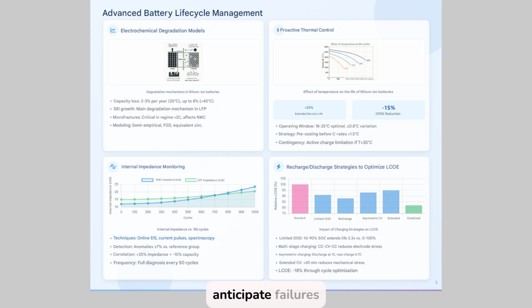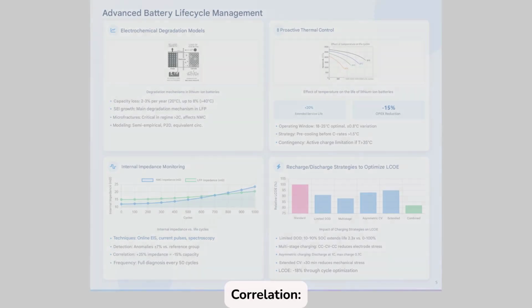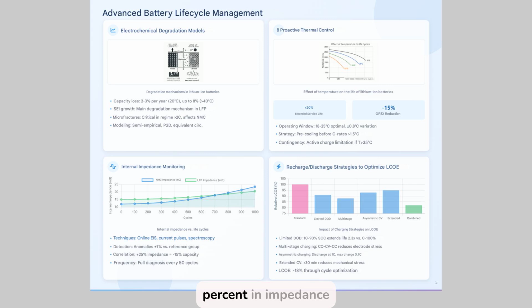One of the best ways to anticipate failures is to monitor internal resistance using techniques: impedance spectroscopy, EIS, current pulses, frequency analysis. Detection, anomalies greater than 7% compared to the reference group. Correlation. Every increase of 25% in impedance implies approximately 15% loss of useful capacity. Recommended frequency. Perform full diagnostics every 50 cycles for predictive monitoring. This technique allows for early warnings to be generated before irreversible degradation occurs.